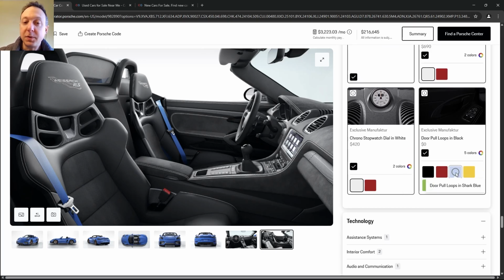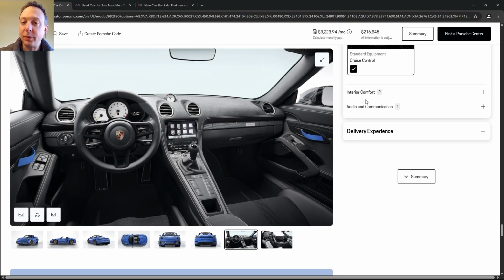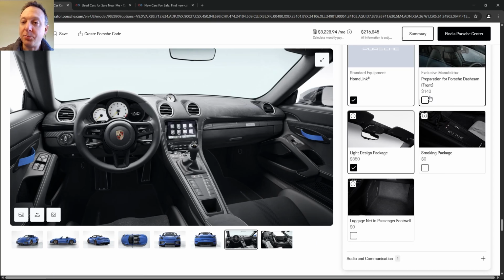The colored door loops, of course, shark blue, we have to do that. There's only cruise control in the assistance. Okay, here we go. We're going to get the preparation for the dash cam, not just to raise the price, but also it puts power up to the mirror, an available power port, and I probably actually will get the dash cam just to have the dash cam there and another video camera for recording autocross.